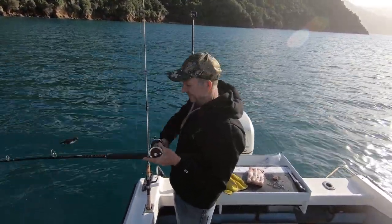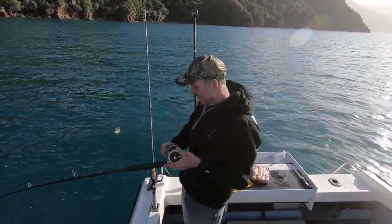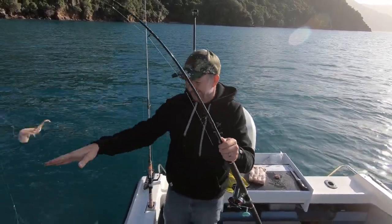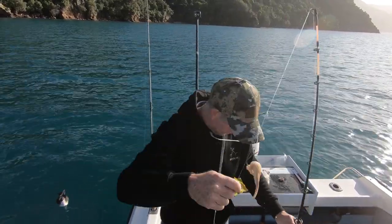Right, first fish on. Fishing pretty shallow here, I think it's only about 15 metres. First fish would be a legal blue cod. Nice.